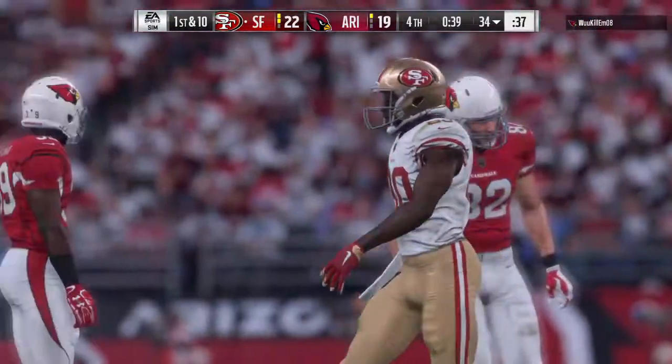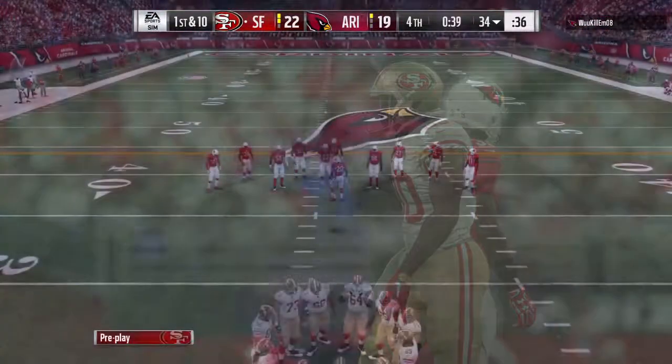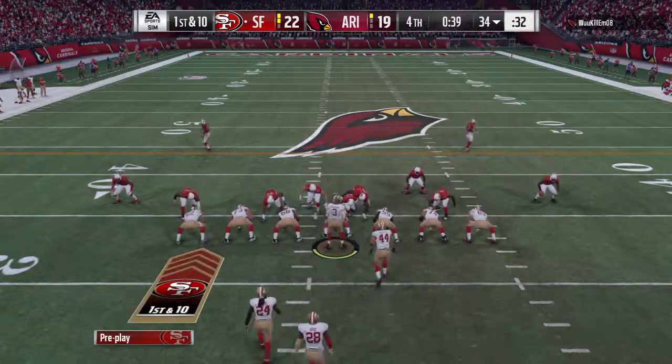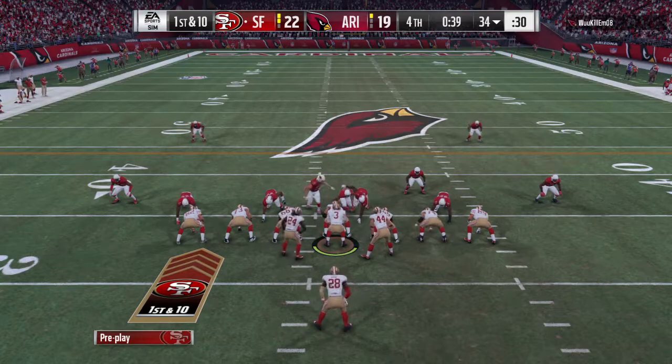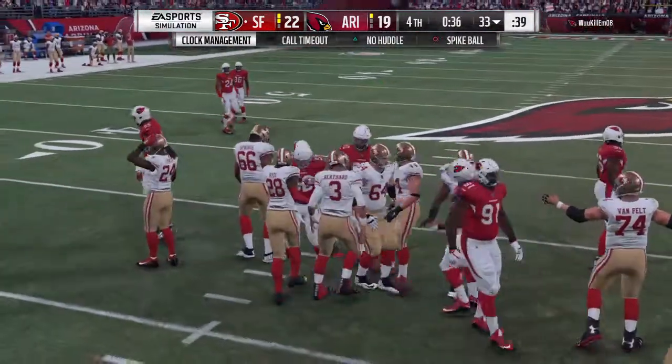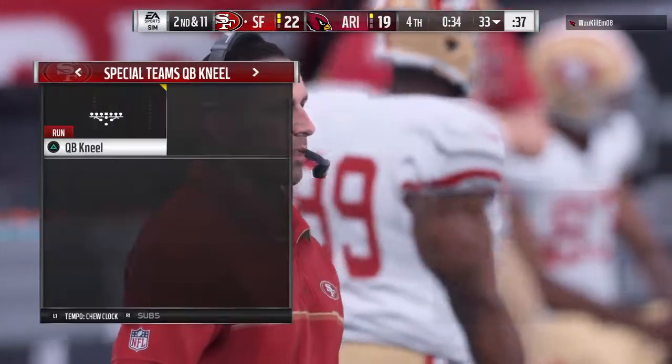And you got a small cushion. A field goal can tie you, but you don't even think that way. Just take care of the ball, close out the game. Will they close it out? We're about to find out. Down to a knee for the 49ers. This one about to be on ice.